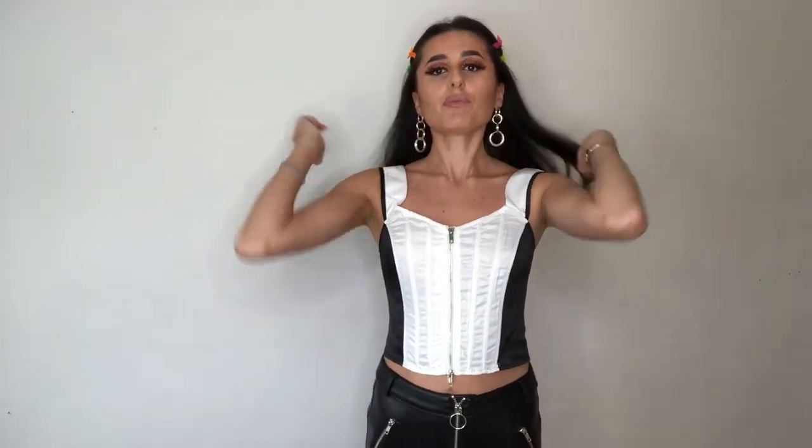I do just love the corset detail there, and I think I'm gonna have to look online, see if they've got any different corset tops, because I just think it does look really nice and flattering. And obviously it's just so on trend right now. So yeah, the only downfall is the straps.